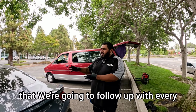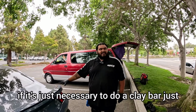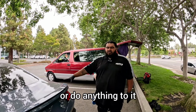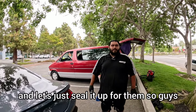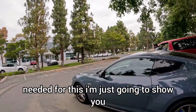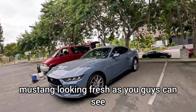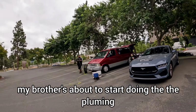We're gonna follow up with every procedure, but we're gonna see if it's necessary to do a clay bar, because it's a beautiful immaculate paint and we don't really wanna cause any marring or do anything to it. If it's not necessary, let's keep it like this and just seal it up for them. It is a fresh new paint. I don't think it's needed for this. I'm just gonna show you guys this beautiful 5.0 Mustang looking fresh. As you guys can see, my brother's about to start doing the priming.